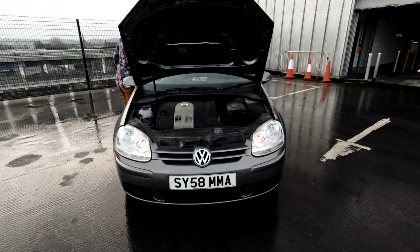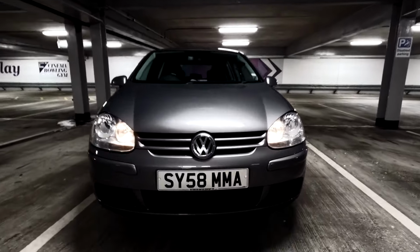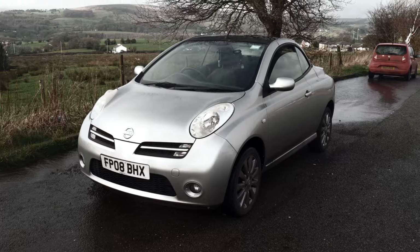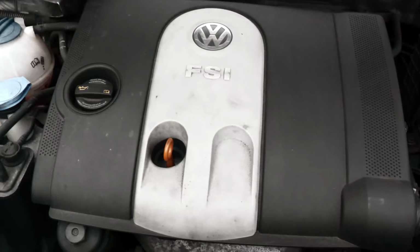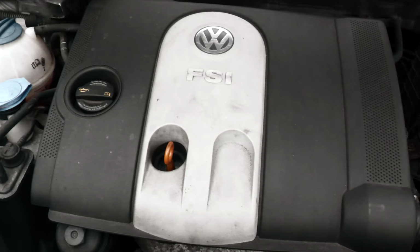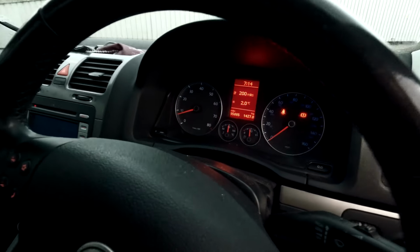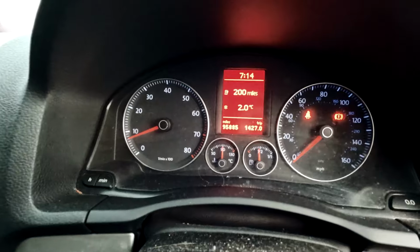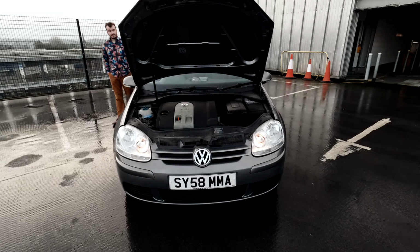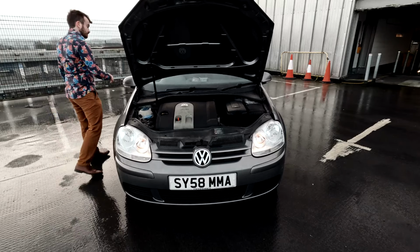But a boring engine doesn't particularly mean that it's going to be a bad car. Look at the Nissan Micra, which I reviewed just the other day. That had a 1.6 litre engine, quite similar to this, chain driven, naturally aspirated, four cylinder, and it was an absolute hoot to drive. It's not just the engine, it's the suspension, the handling, the weight of the car that makes it. So this could surprise us. This could be a very fun vehicle indeed. But is it?